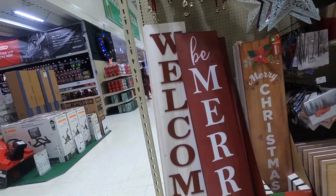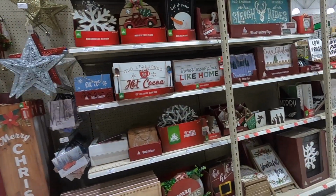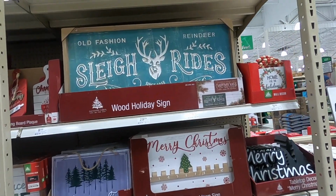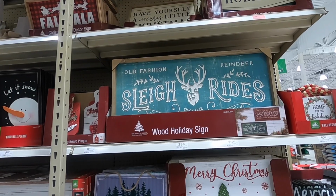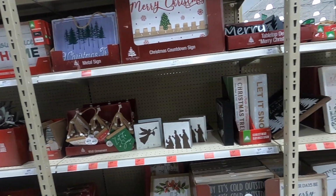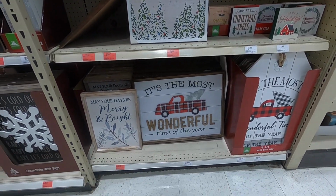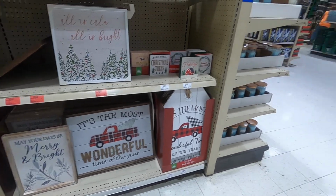Christmas, I got wood signs. Merry Christmas. Fa la la la la. Sleigh rides. Oh, that's neat. Old fashioned reindeer sleigh rides. It's the most wonderful time of the year. It is. It is most wonderful.